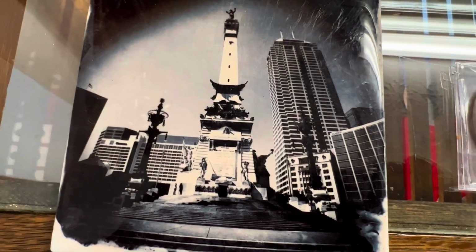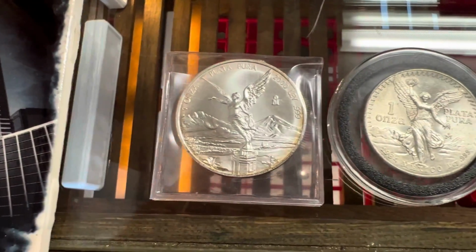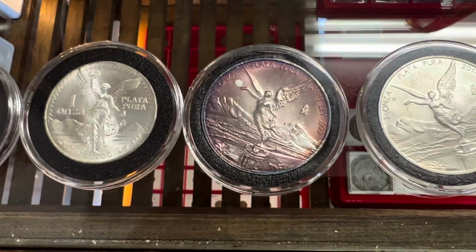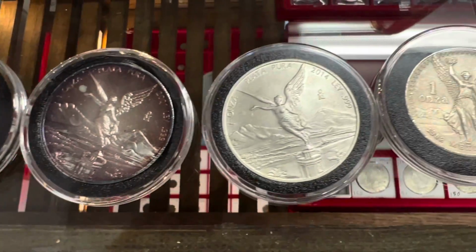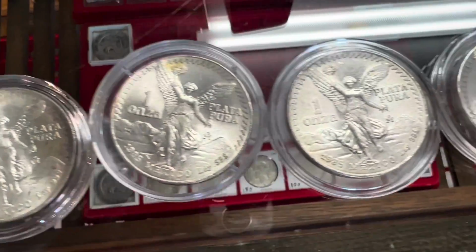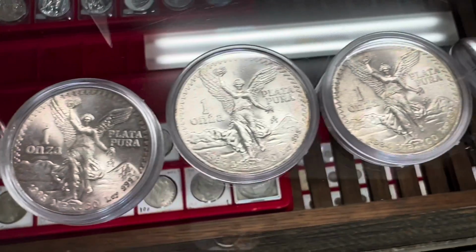Now, let me show you what I bought down here in Indianapolis. And look at these Libertads. Hey, these little old school ones are called gorditas. Those are the little thick ones. And look at the tone on that one. And take a look, here's another gordita right there, mixed in with some other newer ones. More gorditas right there. I love my Libertads.